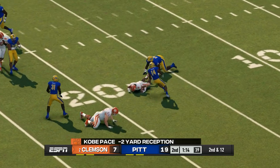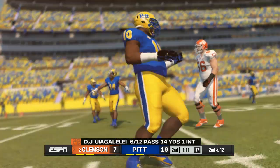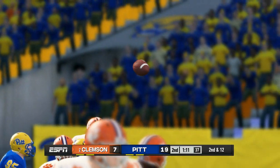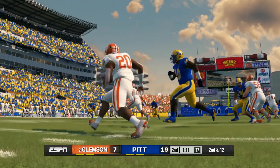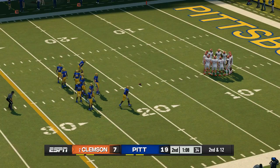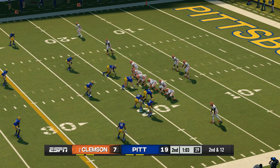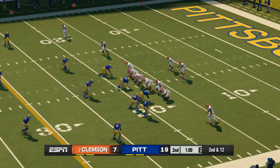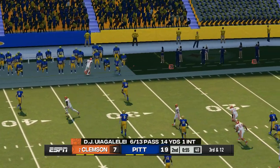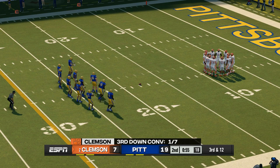Dumps it complete to the halfback over the middle. And down he goes around the 18-yard line. It's second and 12. Ball on the 18. Throws it to the outside. You don't want to ever give your opponent a second chance, but that's exactly what they did by not making that interception.